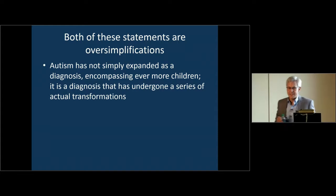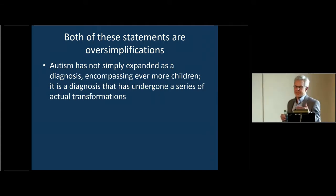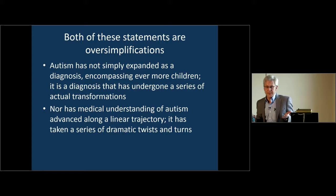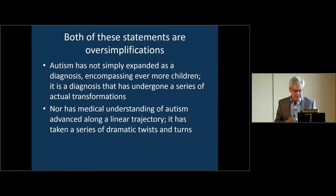I'm going to argue today that autism is not simply a diagnosis that used to be really restricted and has been expanded, but rather a diagnosis that has actually transformed. It's morphed, metamorphosed over time. And I'm going to try to persuade you that that's important to understanding autism today. I'm also going to argue that how we understand autism does not proceed along a little line where we get smarter and smarter about it, but rather a zigzag line with a lot of twists and turns, and our knowledge is shaped by social context.